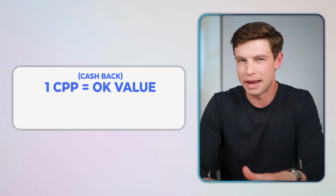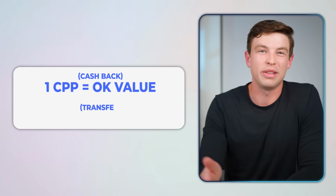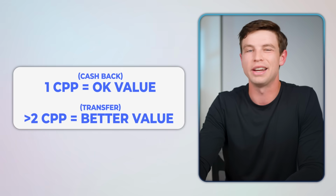And the same thing is honestly going to be true for the rest of the examples here in this video, where transferring points is going to be significantly cheaper than booking in a travel portal. Also, for anyone who's a beginner with this points and miles stuff, getting 1 cent per point is sort of the baseline value for Chase points when redeeming for cash back. But when we find anything that's around at least 2 cents per point or higher when transferring, that's generally when it's considered a good deal and a good use of points.